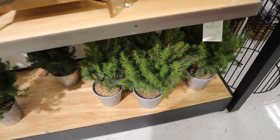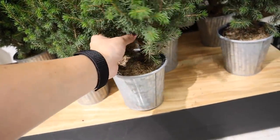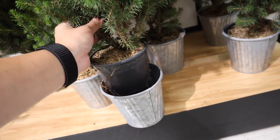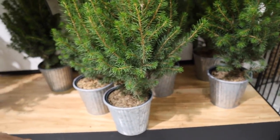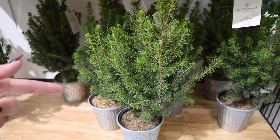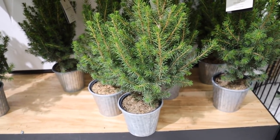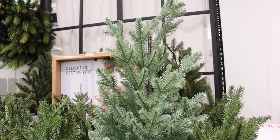Down here they have these live potted Christmas trees. Again, they come in the galvanized vase, but it actually comes in a black little pot, so you can change this out if you want. And these live potted trees are $20. Do you think if I got this for Ryan, that would suffice his want for a real tree? No? Okay, me either.